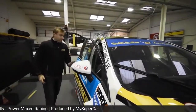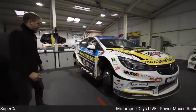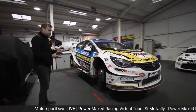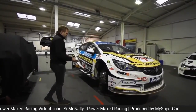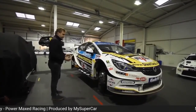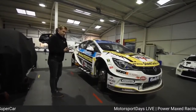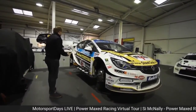We've used absolute alignment equipment now for the last 3 years and it's been absolutely fantastic. Most people still use the old bar and string method, which works fine. We've sanity checked our equipment quite a few times with bar and string and it is absolutely spot on every time, and it just gives us that little bit of advantage when you're literally fighting for thousandths of a second. You need that.